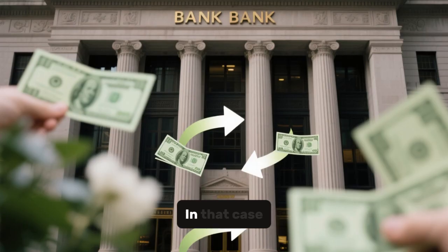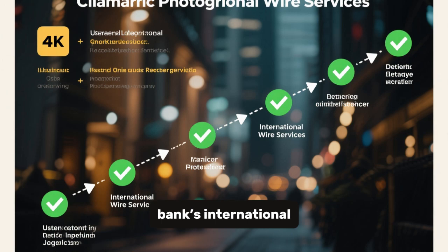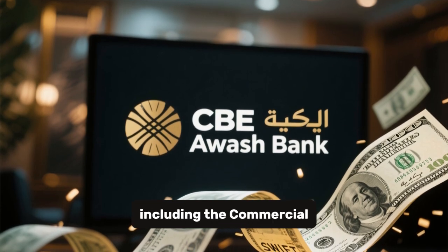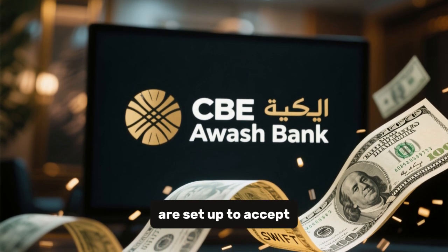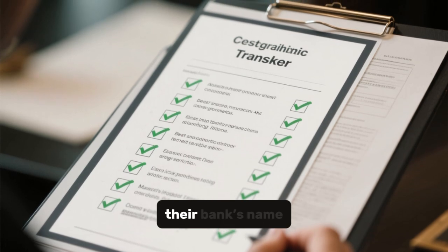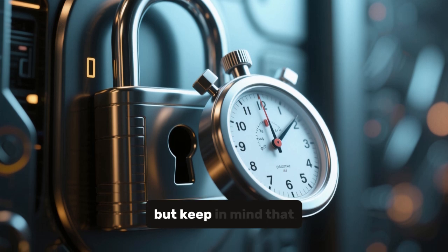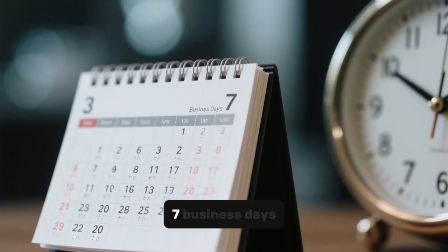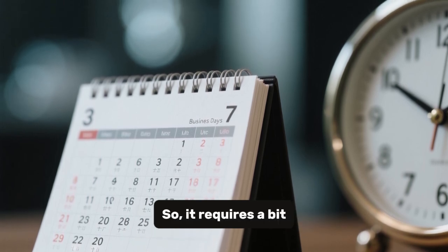Now, what if you're sending a larger amount of money, maybe for a business investment or a property purchase? In that case, a direct bank transfer might be your best bet. You can use your bank's international wire service to send funds. Most major Ethiopian banks, including the Commercial Bank of Ethiopia, CBE, and Awash Bank, are set up to accept international SWIFT transfers. To do this, you'll need the recipient's full name, their bank's name, and the correct SWIFT code for that bank. It's a very secure method, but keep in mind that it's not the fastest. These transfers can take anywhere from 3 to 7 business days, depending on your country and the banks involved. So, it requires a bit more planning.